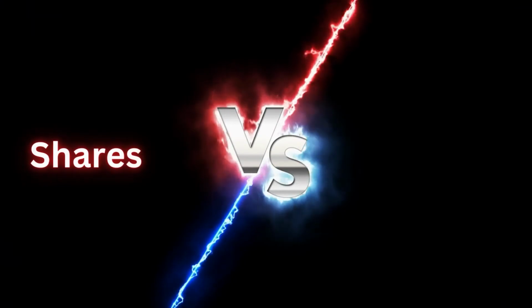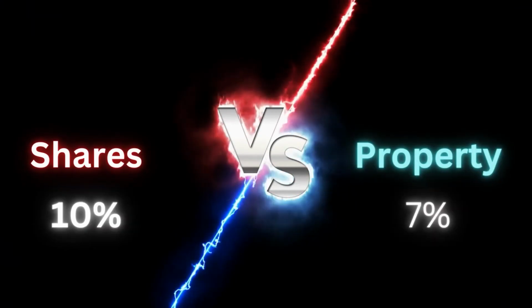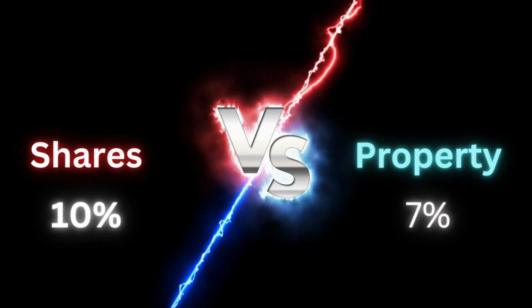Let's deep dive a little into leverage. It's like a battle between shares versus property. We know a property grows at 7% per year, but a share grows at an average of 10% per year. So immediately a share looks better. But think about it. Property has all the costs with rents, rates, repairs, and maintenance. Shares have very little costs apart from maybe the dividends or maintenance fees or management fees. So shares look like the better option, correct?